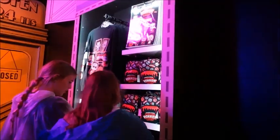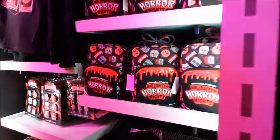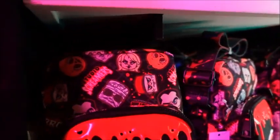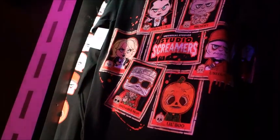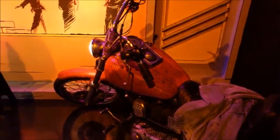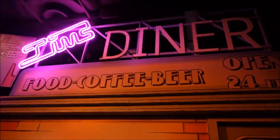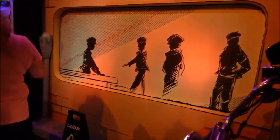Look, honey. It's like the jacket I'm wearing, but the next set. Mine has Pumpkin Lord, but this one has Little Boo. Look at a Little Boo sticker, though. Cute. Love it. This motorcycle is sick. Jim's Diner. Food, coffee, beer. This is very cool.